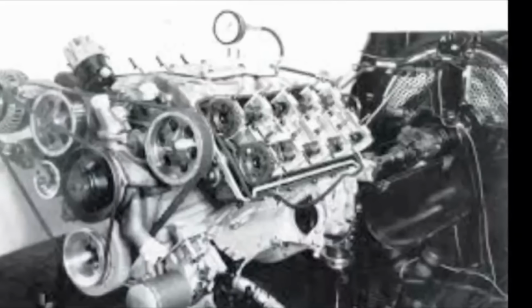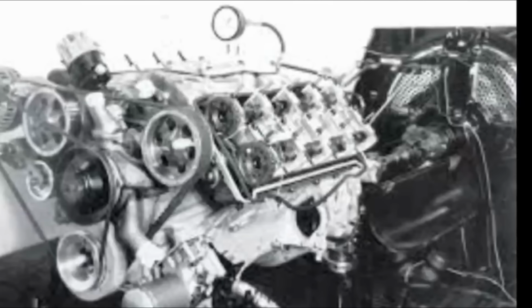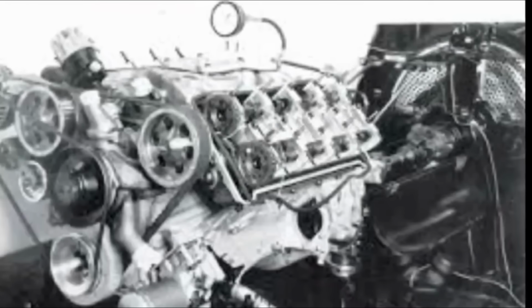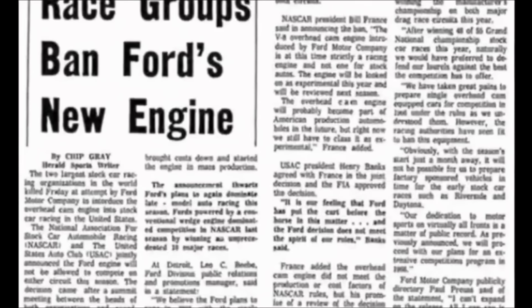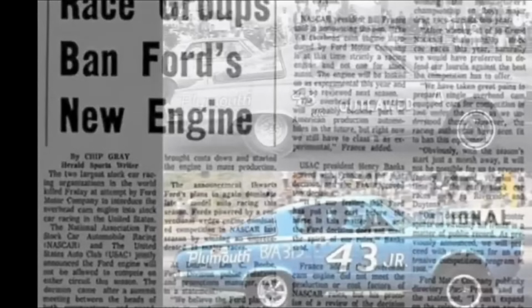They developed a 427 single overhead cam Hemi engine of their own to compete with. When the word was out on the street about the 427 SOHC motor, the Mopar camp set out to build the Doomsday Hemi, a double overhead cam design that was meant to destroy all comers. When Bill France of NASCAR heard about these crazy exotic engines being built, he decided to put an end to it then and there, banning both the 426 Hemi and the 427 single overhead cam engines for 1965.